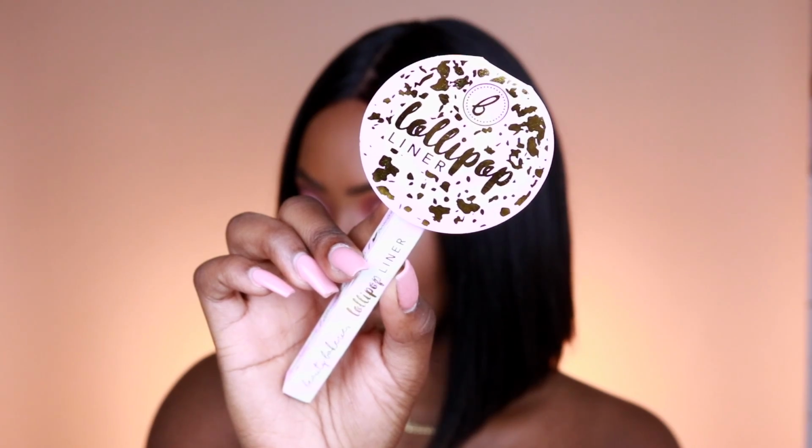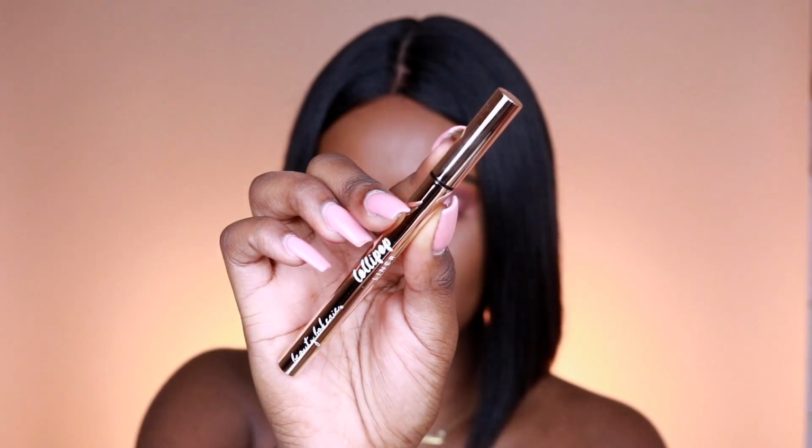So for liner today, I'm gonna be using the new Beauty Bakerie Lollipop Liner. I'm not gonna be doing a crazy liner. I'm just going to be lining my lash line for my lashes. I like to hold it like this when I am doing my liner. Ooh. Oh wow. That is black.